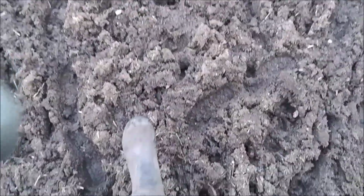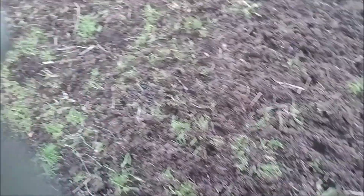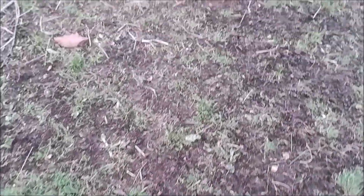One of the really nice things about the frost is I can go up, not sink in the mud. And the same goes for all the animals. So much nicer to move around, and it feels so much cleaner also.